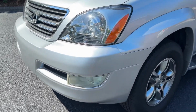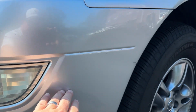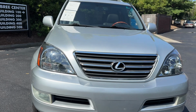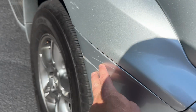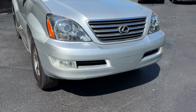Front bumper does have, I just noticed it in the sun, some kind of spider cracking here. It's not really noticeable, but when the sun hits it at the right angle, you do see it. And then there's a little pressure crack right here at the bottom of the bumper, just like a parking lot bump that cracked it. Some other scratching, again parking lot stuff, a little bit on this flare. We can send it to the shop.